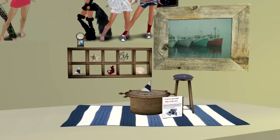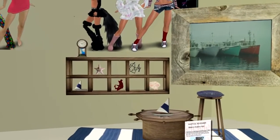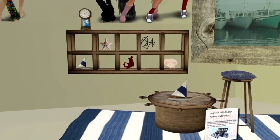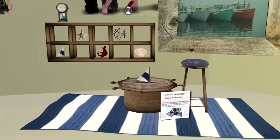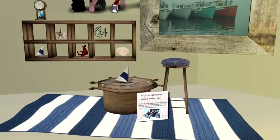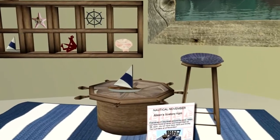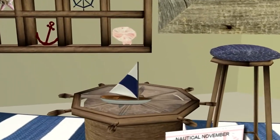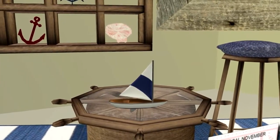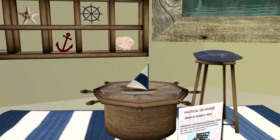We've got the peekaboo shelf with the mantel clock sitting on top of it, and the rustically framed fishing boats. The anchor rug is on the floor, and on top of it is the tall stool in nautical blue, and the hunt object, which is this wonderful little ship, is sitting on top of the ship's wheel table, and that little sailboat is great. I would keep that, frankly, as a decoration. It's like an added hunt gift, an extra one.